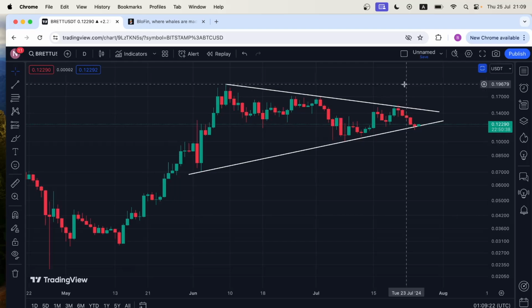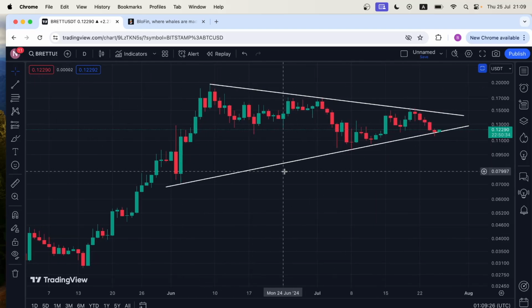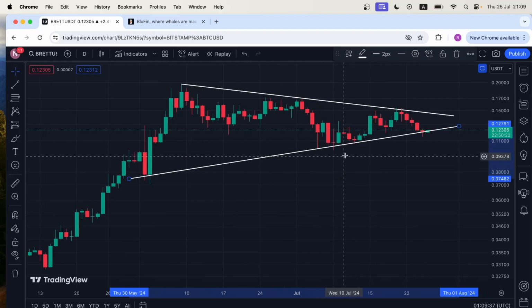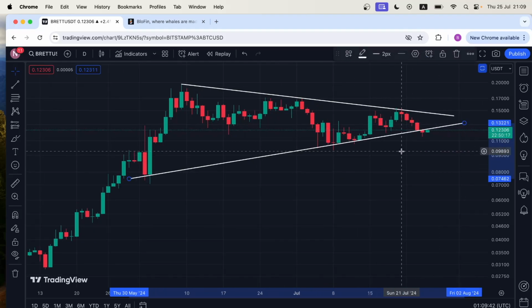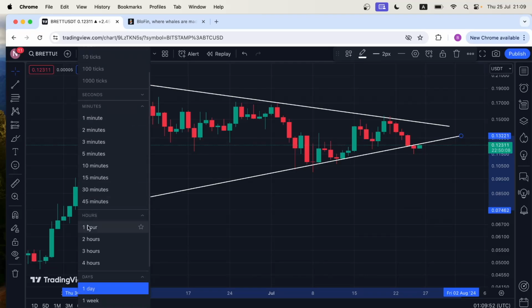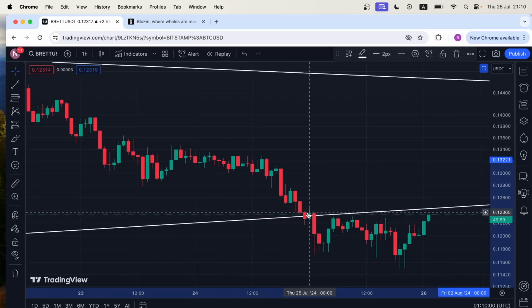All right, now one more thing I want to point out. You'll notice this lower level of support is drawn from the wicks, but a lot of people who are looking at this may have drawn this level of support from the candle bodies, right? So let's change it and draw it from the candle body. And then when I do that, you'll see that we are under the support level, right? So in this case, what I would do, I would take it from the daily time frame down to, let's say, the 1 hour, and then see how the price is responding off of this broken support level when drawn from the candle bodies.